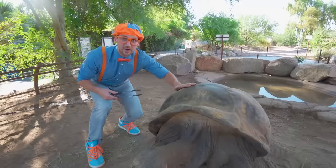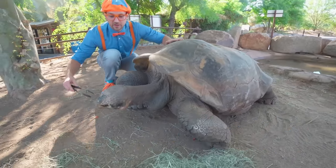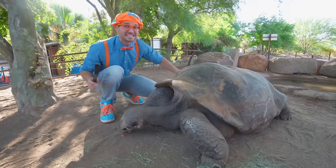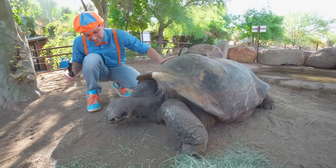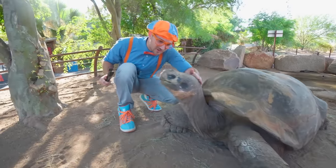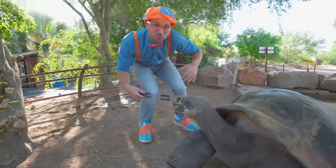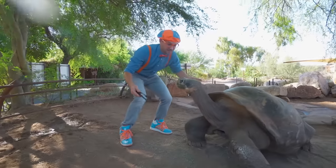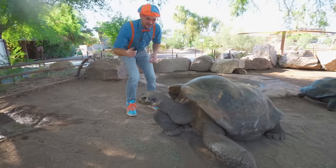This tortoise is about 550 pounds. Whoa. That is really heavy. Hey, and guess how old he is? Oh. He's 66 years old. Whoa, that's really old. Oh, hello. Hey, check this out. I'll pet this tortoise's head. Hello, how are you? Whoa, look, the tortoise is off the ground. Do you see that? Because that allows for all the bugs and everything to get away from its underneath area. Whoa! Okay, let's go get some more carrots.